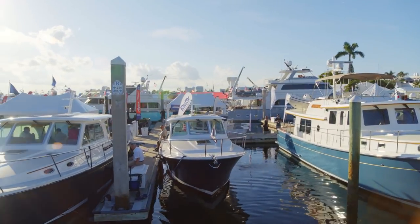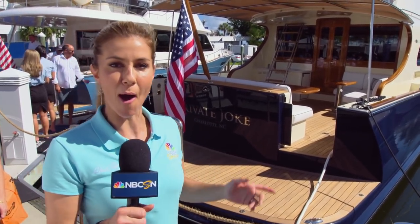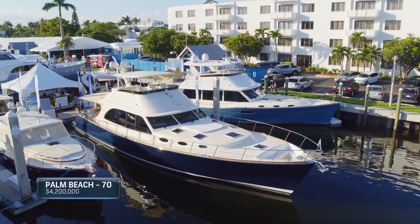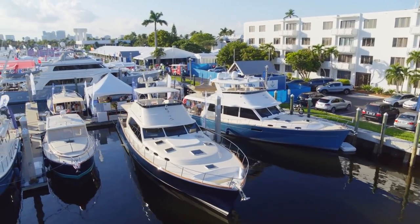I've made it just a couple of steps down the dock before I've had to stop again, because I'm not leaving the boat show without introducing you to Palm Beach Motor Yachts. Their beautifully distinctive look alone will stop you in your tracks. And this is the all-new Palm Beach 70. It's debuting right here at the boat show.